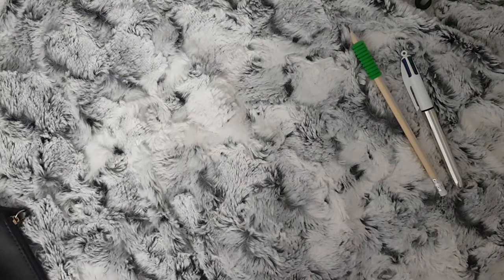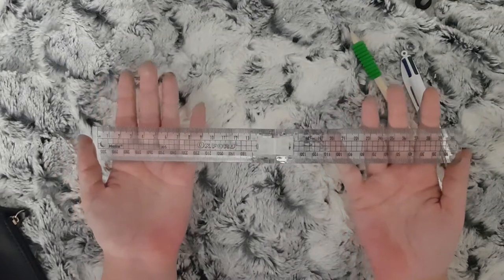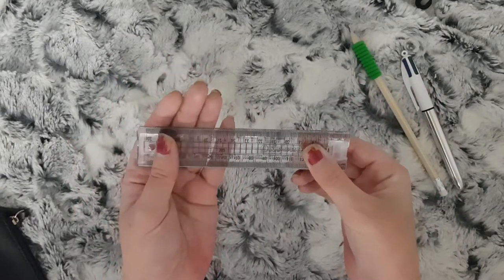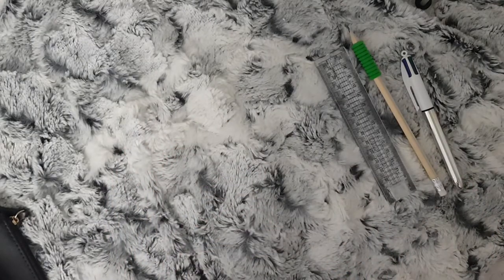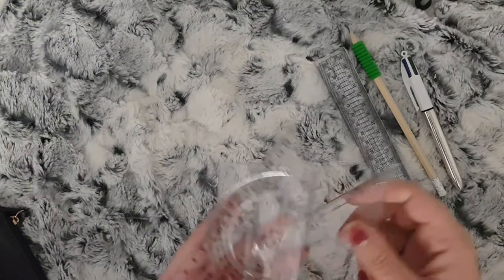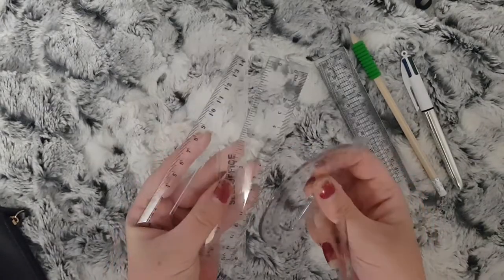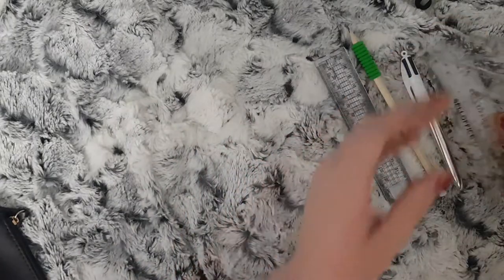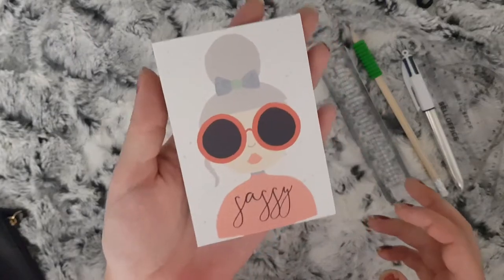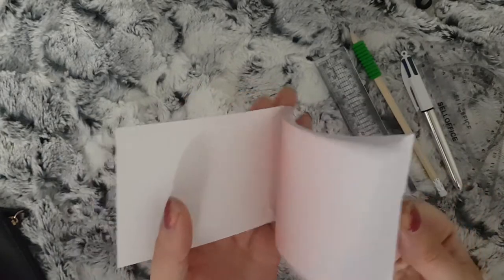She also picked up a folding ruler, so it is a 30cm ruler, but it folds up so she can keep it in her pencil case. She then picked up a set, I think they're called mathematical rulers, where you get a triangle, a half circle, 15cm ruler, and another triangle. And lastly, she picked up this little notepad. It's got ombre pages and they are lined.